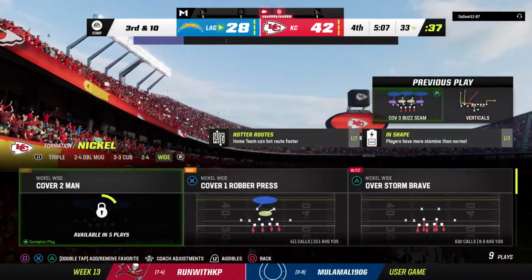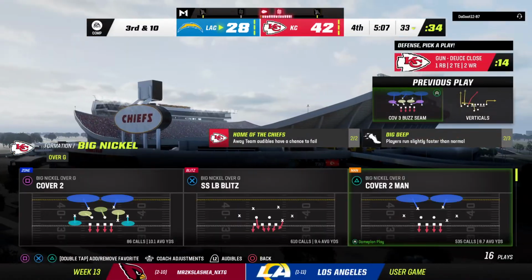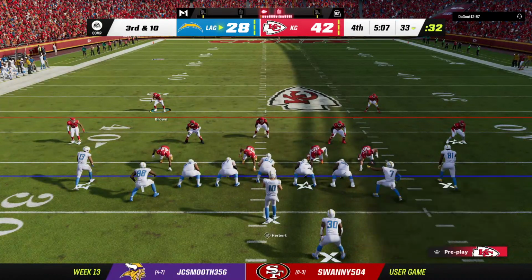Mike Williams, the intended target, but now it's 3rd down. Oh, they'll certainly be on the tablets going over that one for sure. Clearly, they were expecting something else out of the defense and couldn't adjust to make that completion happen.